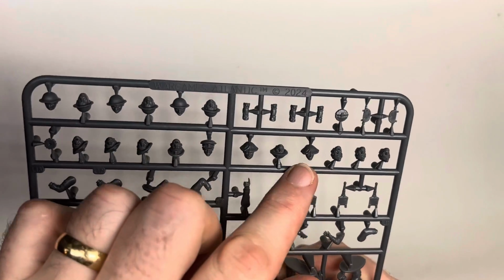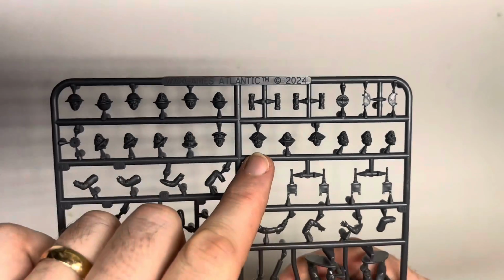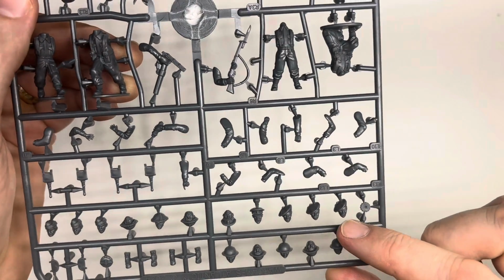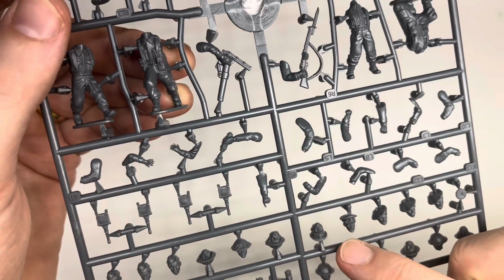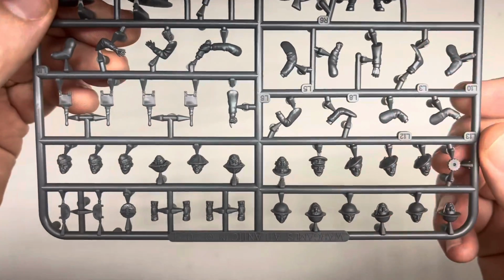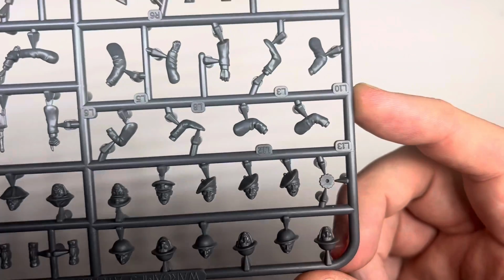You also have 3 over here that have some kind of covering on top. I think it's the same style of helmet, it's just got either netting or a cover on top. And then you have 3 that have, I guess you call them bonnets, kind of in a Scottish style here. 2 officers' heads: one is shouting an order, and one is a little more serious looking. And 3, I guess I'd call them field caps over here. So 17 total heads. It's probably some of the best faces we've seen from Wargames Atlantic in this set. Again, just taking another quick close-up view here.